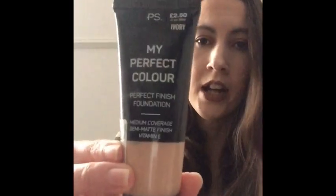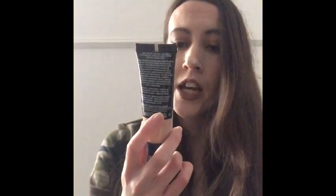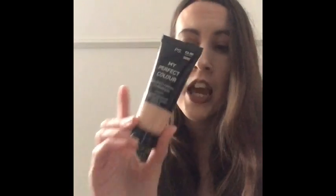It is this one and it is in My Perfect Colour in medium coverage semi-matte finish vitamin E. This was £2.50. This one I prefer so much more than this Primark one. This again looks great on the skin. It's a little bit more dewy. It is medium to light coverage, I would say, but it kind of makes your skin just look glowy and really healthy, in my opinion anyway. This one I picked up in the shade Ivory, and I feel like it works really well, so I do reach for this one quite a bit actually.